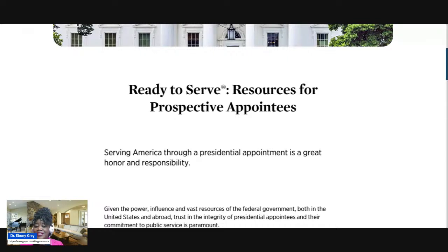I do not believe in doing something just spur of the moment, right? Something as important as transitioning into a new job. Take your time, prepare, educate yourself. So you go to presidentialtransition.org or you just Google how to get a political appointment. You get to this page, called Ready to Serve, Resources for Prospective Appointees. It tells you all the information.